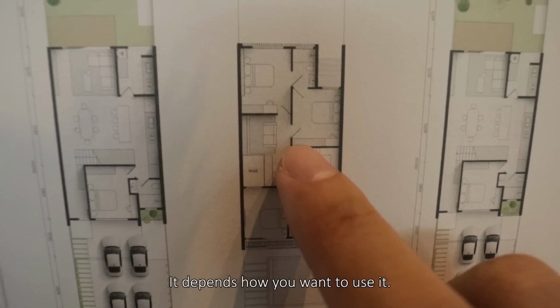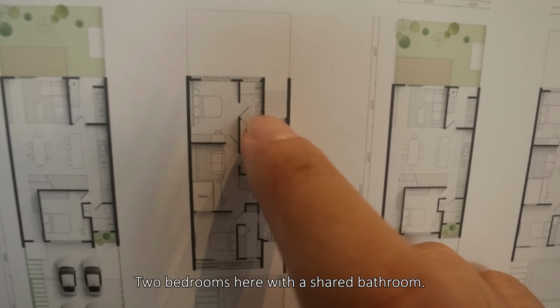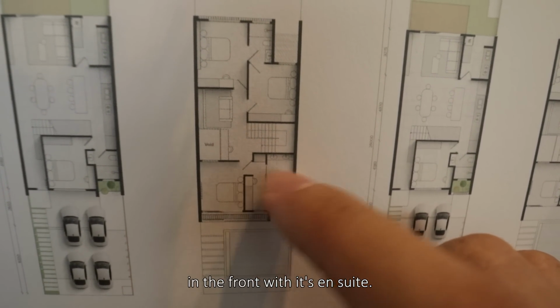Going upstairs, this will be a study area or a family hall. It depends how you want to use it. Two bedrooms here with a shared bathroom. Then you have the principal bedroom in the front with its ensuite.